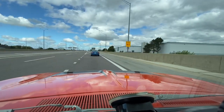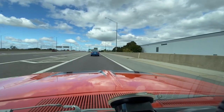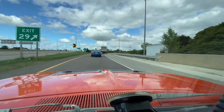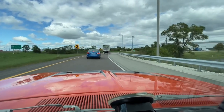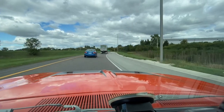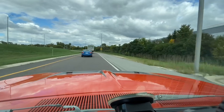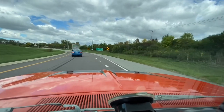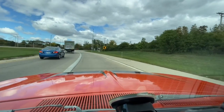All new weather stripping. Headliner is perfect. Sun visors. Interior is super nice. The guy must have spent a fortune on this car. If you'd have to restore a Charger, it probably cost you, I don't know, buy the car for 20, 30, and then restore it again like this for another at least 60, 70 grand. The quality is nice on the car. It's a quality classic muscle car, guys.